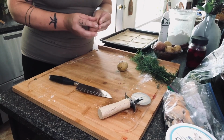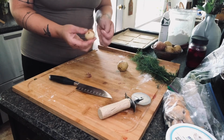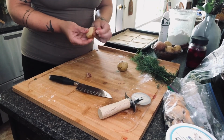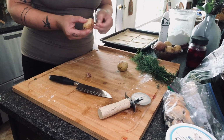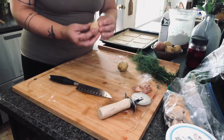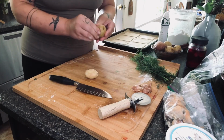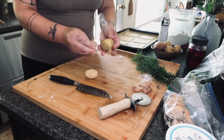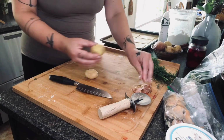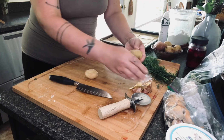I baked these potatoes in the oven and then I put them in the fridge. And usually when you do that, you're able to just pretty easily pull the skin right off. I don't really need all the skin to be off. I just don't want it like puckering. So I'm gonna get as much as I can of this off. It's coming off really easily here.